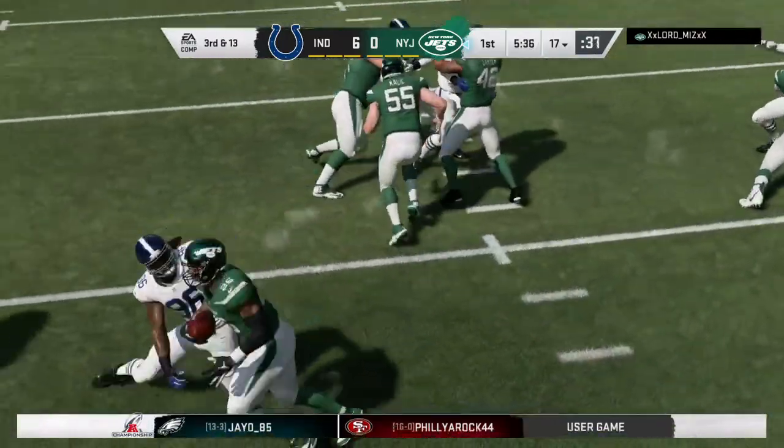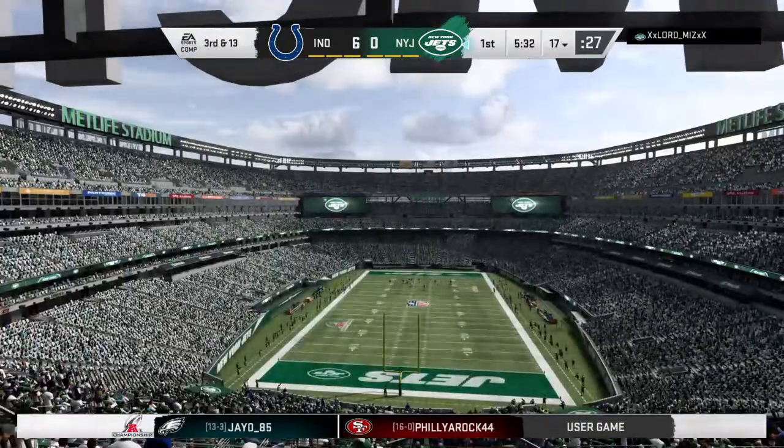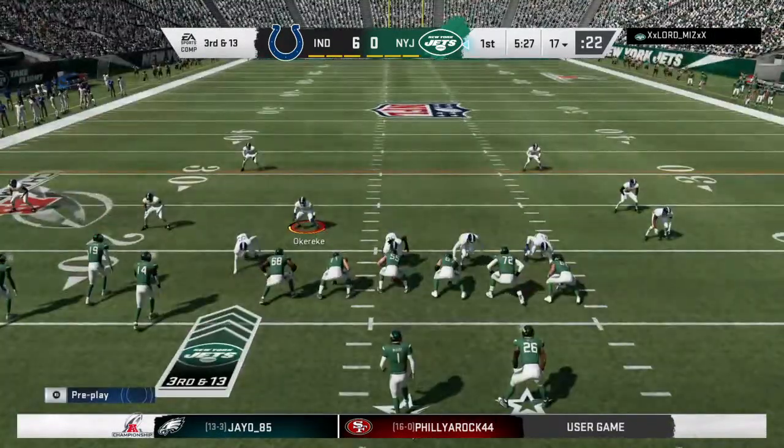Early down stuff to put this offense in a precarious position. We know that securing the point of attack, especially against the big-bodied guys in the middle of this D, has got to be priority one.